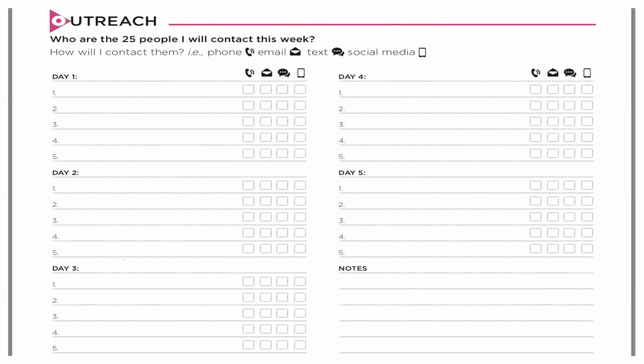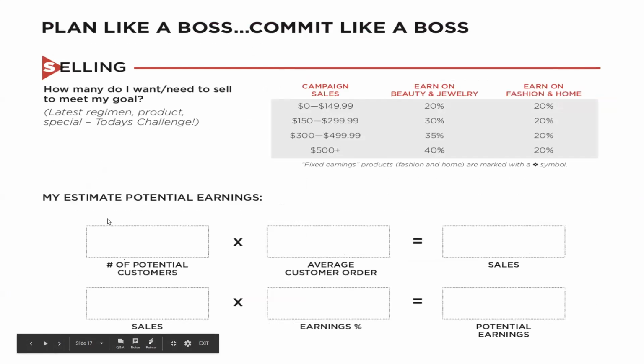So this is a nice layout that you can use to write the names, how you're going to reach out to these people through social media, through email, through phones. So it's a nice exercise for you to actually have names so you have an idea who your potential customers are going to be. So you want to plan and commit like a boss.